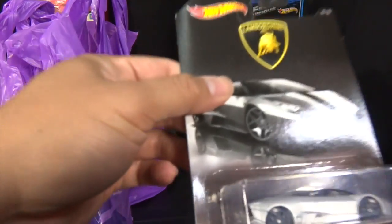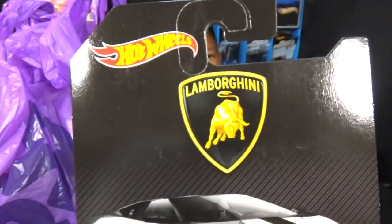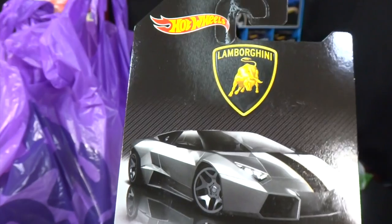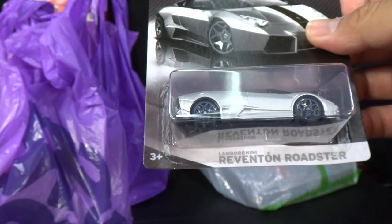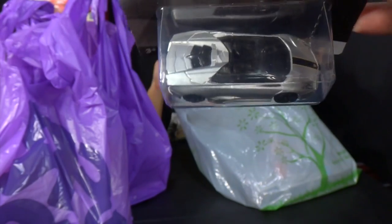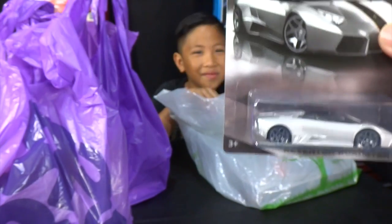All right, so we found some Lamborghinis, guys, at Walmart. This is a Walmart exclusive set. So here's the Lamborghini Reventon Roadster. Check that out. Nice black stripe.